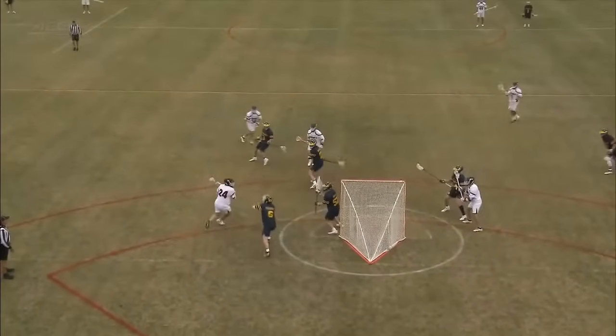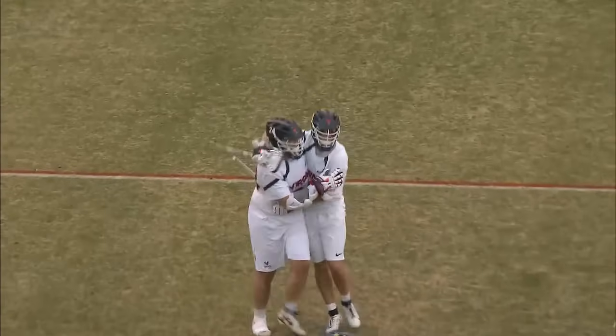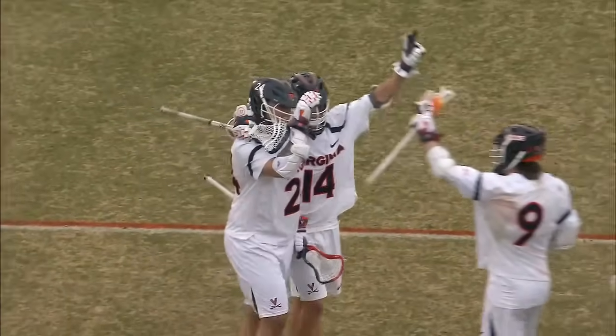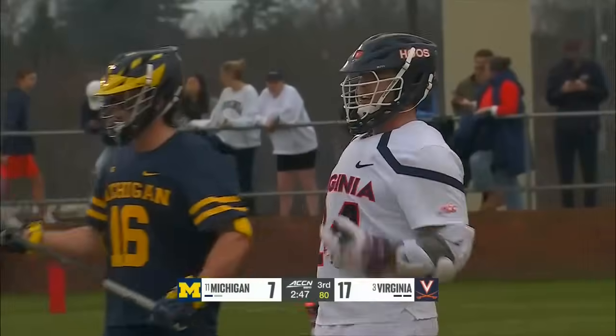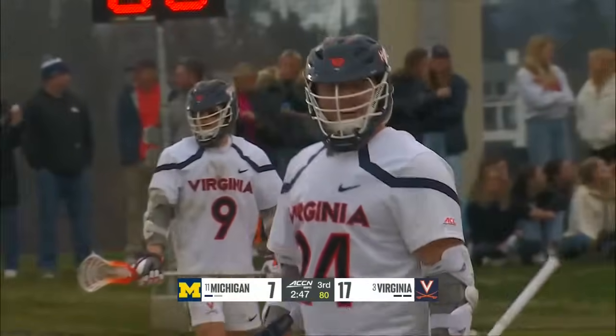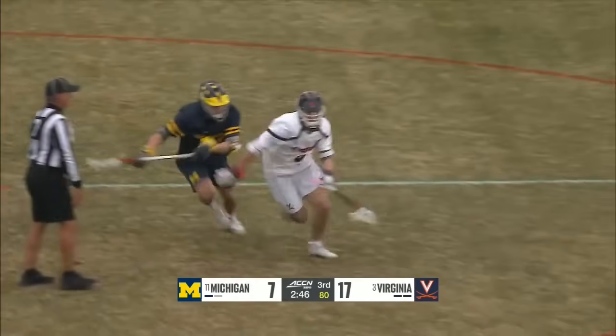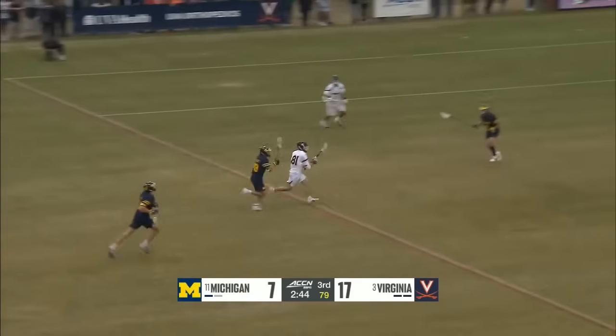Right here, he makes up his mind. He's got a shorty on him, and there's just nothing you're going to do about it. You've got to go there and make him a passer. Outstanding hockey player, as you might imagine, coming out of Oakville, Ontario, and a high school football player as well. Just a big physical athlete.